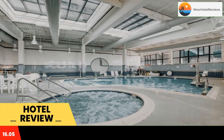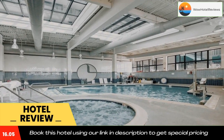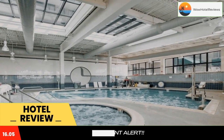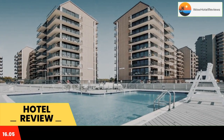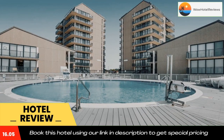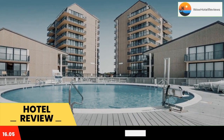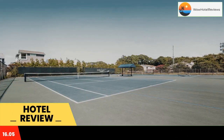All rooms at the hotel feature air conditioning, a TV with cable channels, DVD player, and a private bathroom with a bath or shower and free toiletries. Every room comes with a coffee machine, while some rooms also offer a kitchen with a dishwasher, a microwave and a fridge. At Sea Colony 51017 Southwinds, all rooms have bed linen and towels.